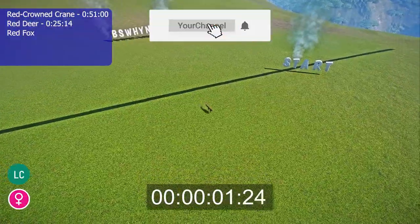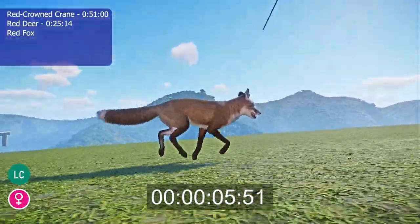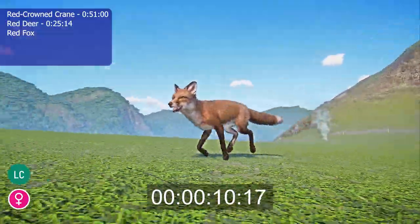Red foxes are not endangered and their populations are stable. In Australia, red foxes are an invasive species that have been introduced for fox hunting, a tradition originating and spread from the United Kingdom.